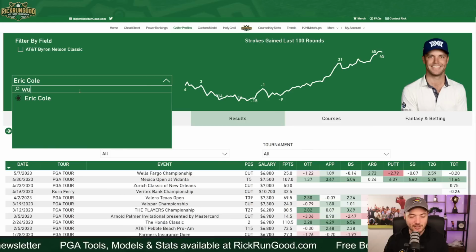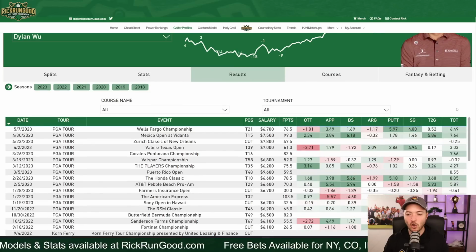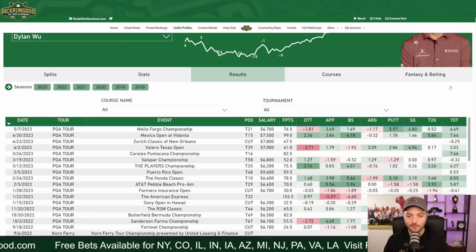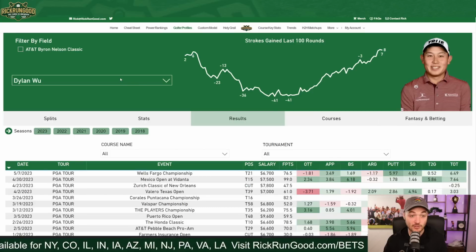Dylan Wu, I'll just flash his profile really quick because again, we spend a lot of oxygen on Dylan Wu. I think he's one of the most undervalued golfers on the PGA Tour in terms of fantasy right now and a lot of other formats. He's like a top 25 machine. He does it in a lot of good categories and this is a good setup for him.